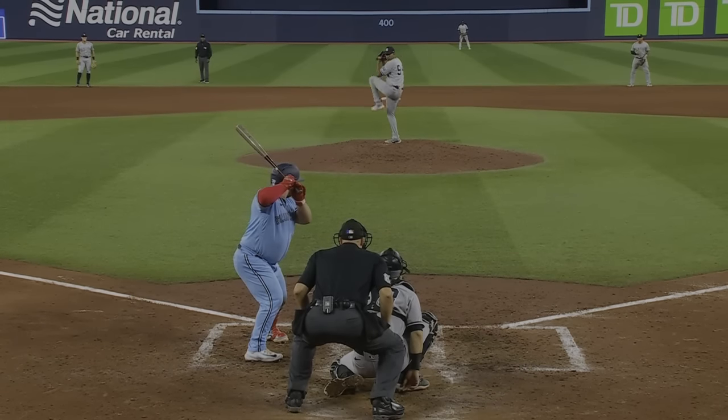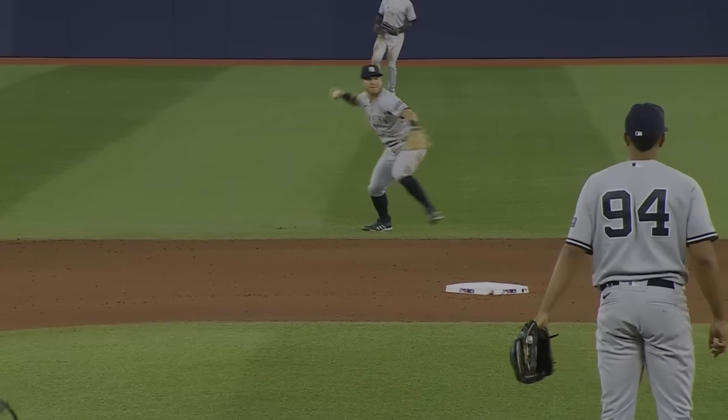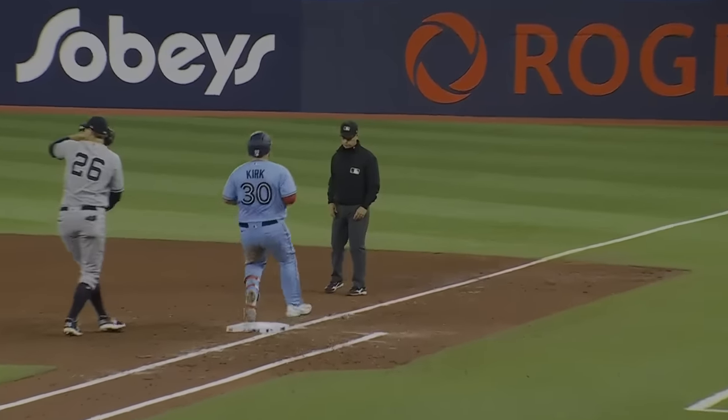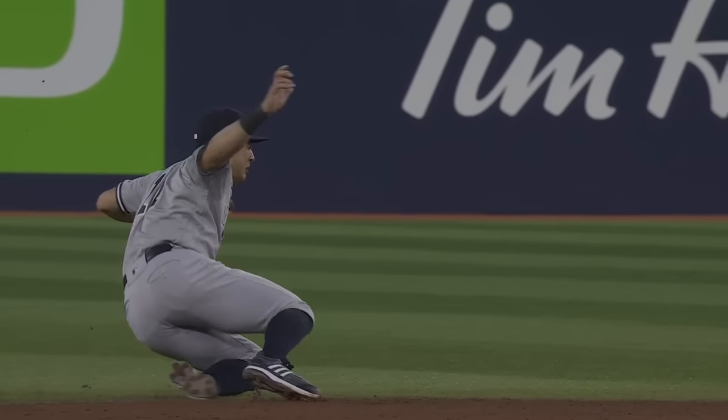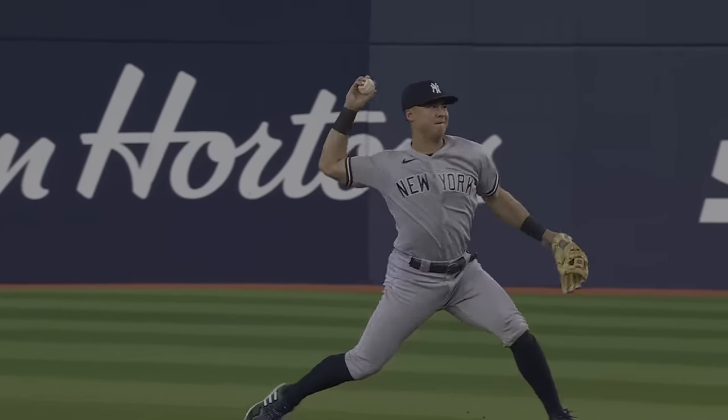Well, Volpe's got some range, as you can see in his pre-shot routine there. A little hop, that allows him to stay ready. That's how he gets to so many balls, especially up the middle. His pre-pitch preparation, you watch him jump up and then his feet hit the ground.